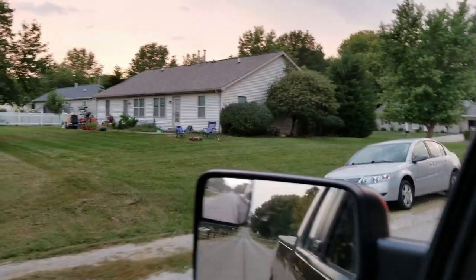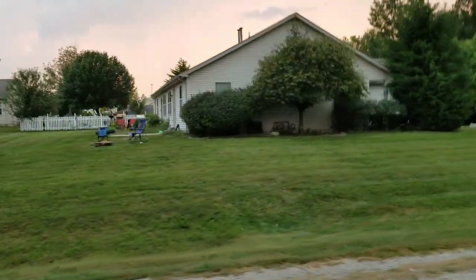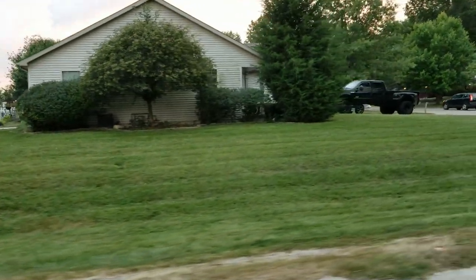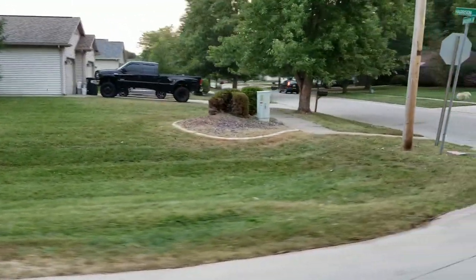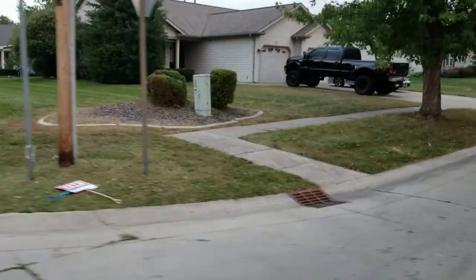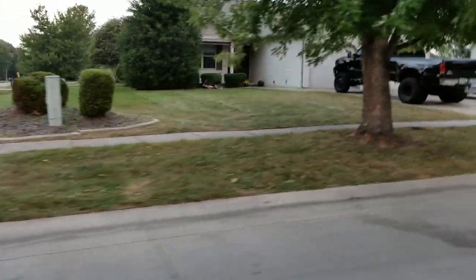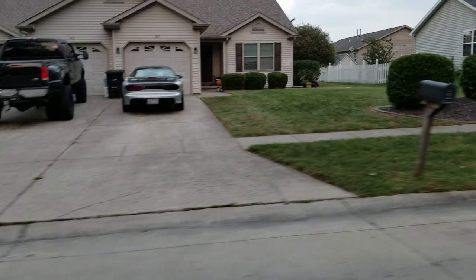So here's the cleanup we just did. I way underestimated it. We still gotta finish up the ditch tomorrow, do a little leaf vacking in the rock beds. But it is so much better. All the shrubs are trimmed up. Everything's edged out nice. We cut a lot of edges.